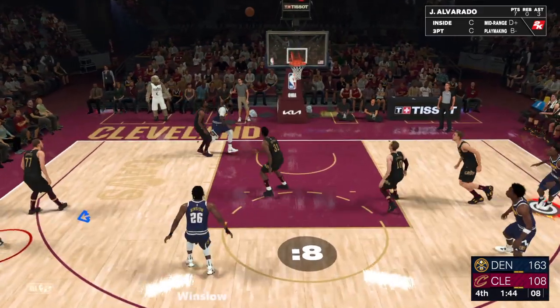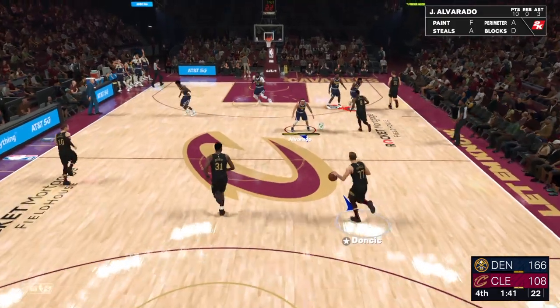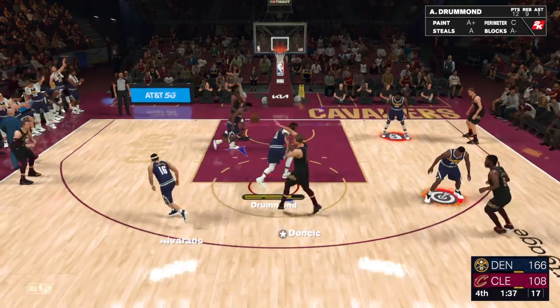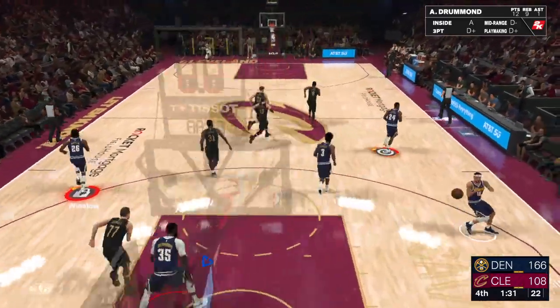Here's Alvarado. And again, Denver with the triple. Not the biggest fan of that shot, but he had the space to get it off, so why not? Pass to Kennard. Back to Doncic. Stolen by Winslow.